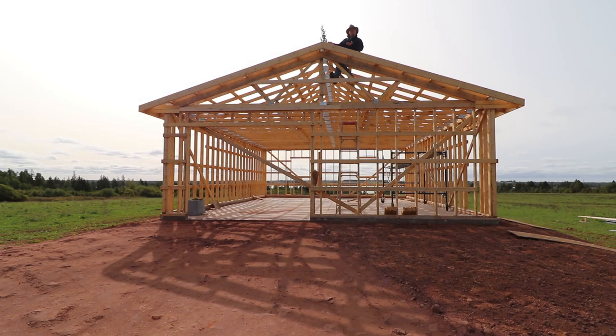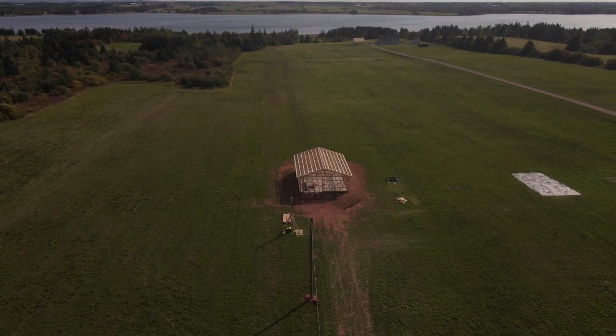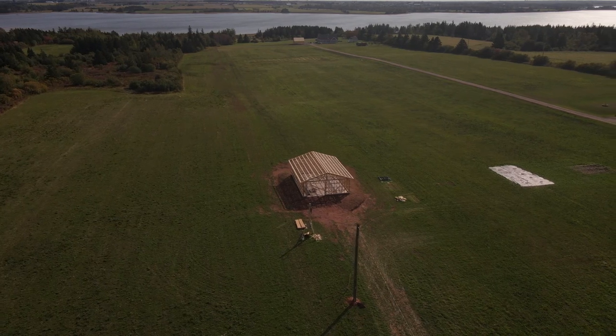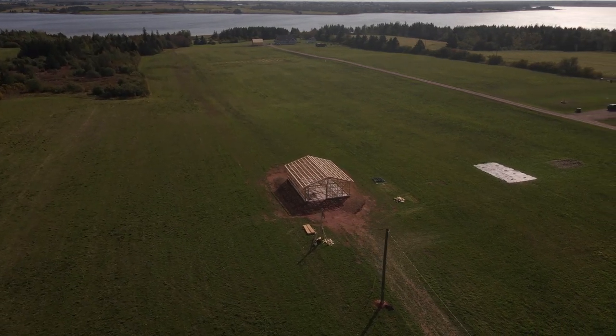The practice of topping out, that is, putting a branch on the new roof, is an old, old tradition that goes back many centuries. It's said that by doing this, you appease the tree-dwelling spirits that have been displaced by the gathering of the lumber for this building.